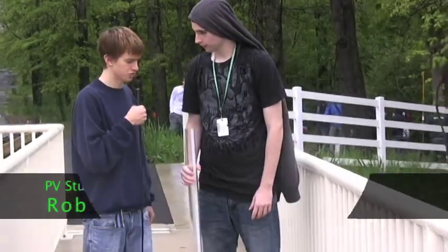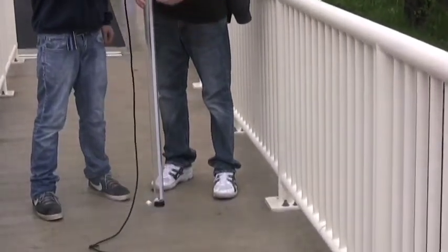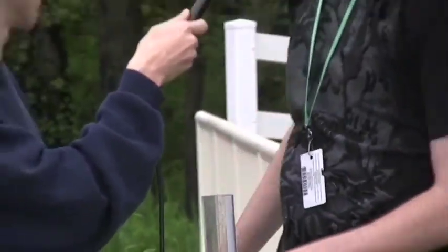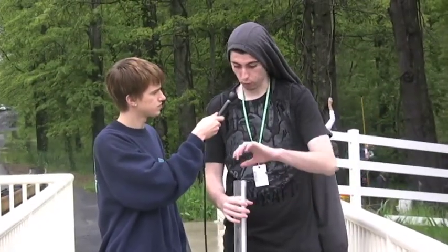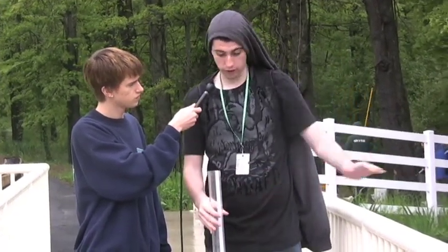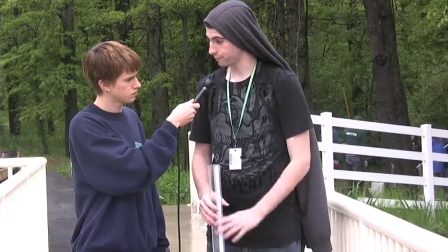Standing here with student Rob Skelzo, who is currently doing water tests. Now, Rob, what kind of tests were you doing? Water clarity. You have to find out how clear the water is. And how do you use this device that you're holding in your hand? Well, my partner Serge would take a scoop of water and we would pour it in. And if you can see the penny, then it's clear enough. But the water here is very dirty, so we're unable to see it.